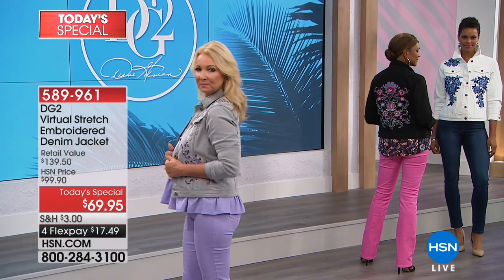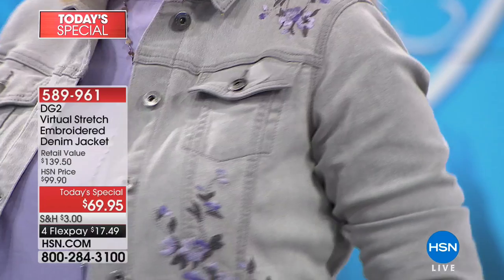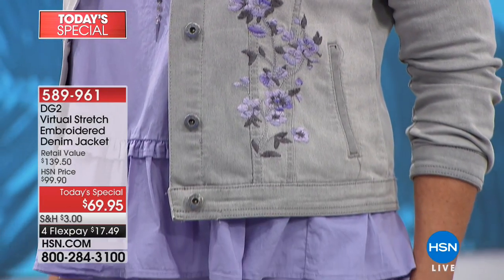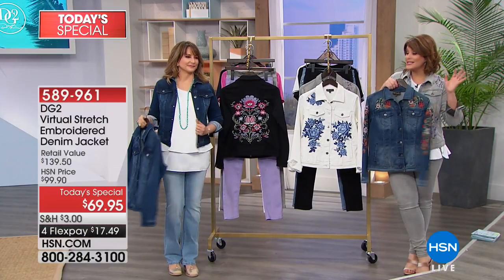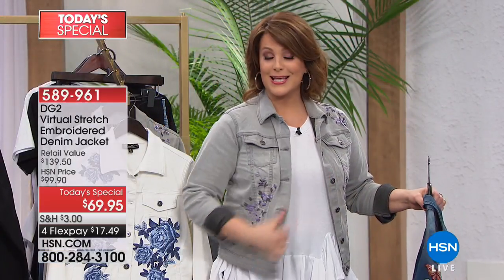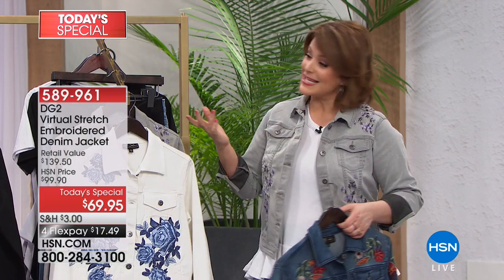We have all the sizes, extra small through 3X, and if you want the indigo and you want the chambray, those will be the first to go. We're saying they're not gonna make it till the end of the day. So these are the most popular, but there is not a bad one in the bunch, and then it's that comfort. It's that classic, it's that virtual stretch that is her number one selling. This is why everybody's saying yes today.